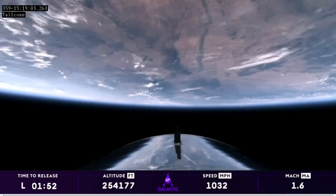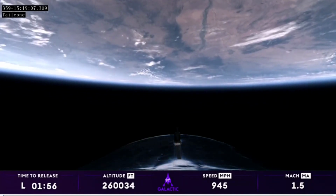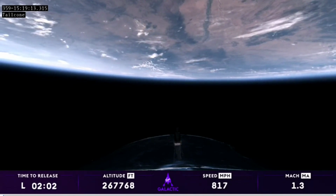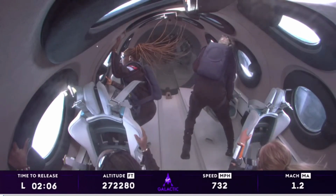Everything they've ever known is down below. The feather is all the way up. We have a predicted apogee of about 289,000 feet. That is amazing. Our crew looks like they're having an absolutely incredible time, and they are officially astronauts.